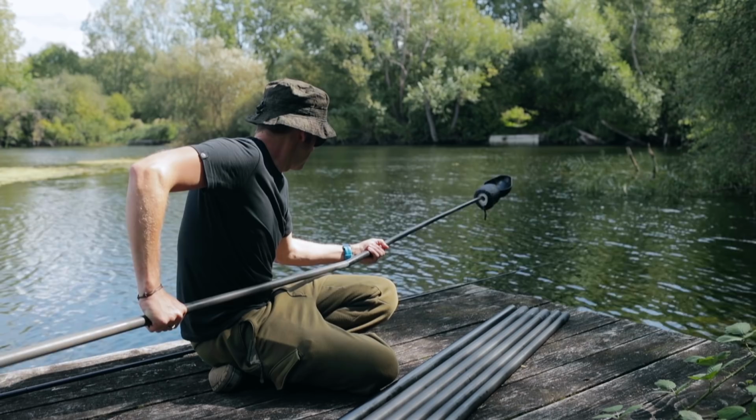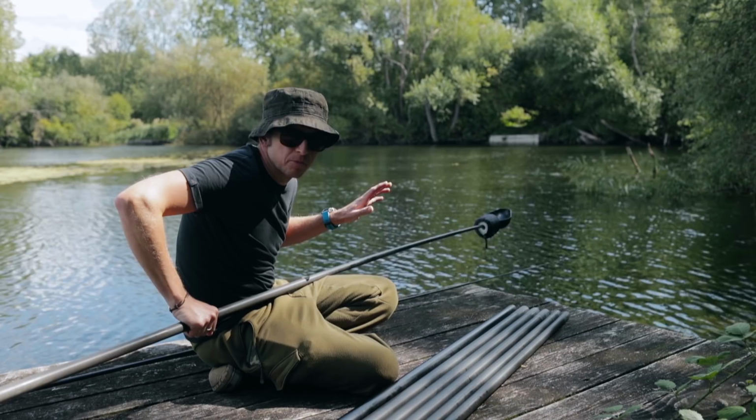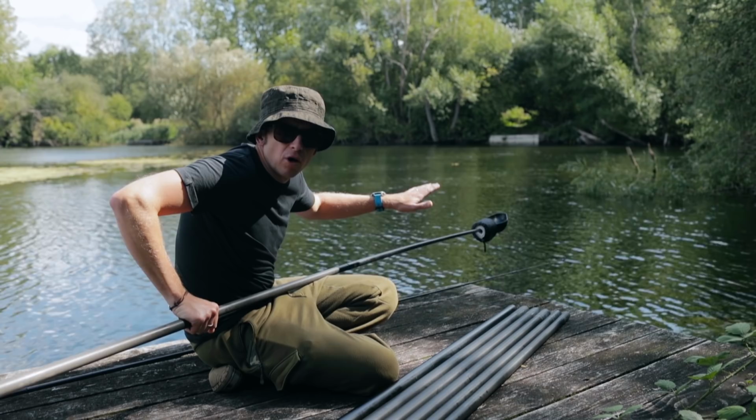In order to get this rig into position with the minimal fuss possible, I'm using a baiting spoon. I've got a solid bag in there. It means I can float it out right on top of the spot next to the snags and just literally tilt the pole and in it goes.